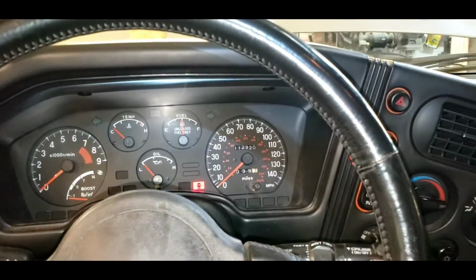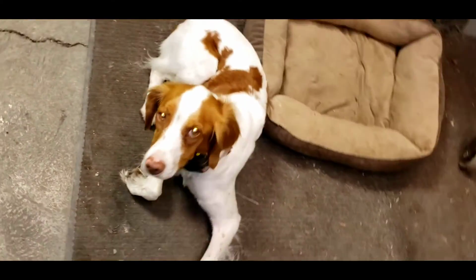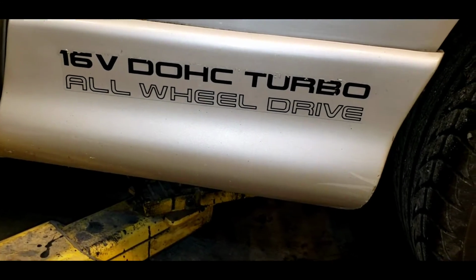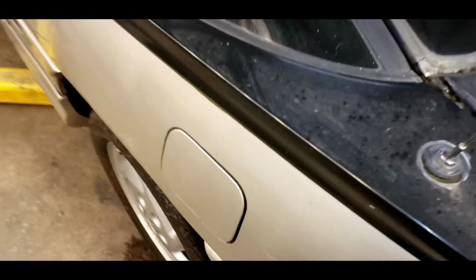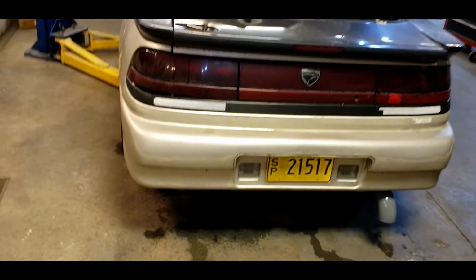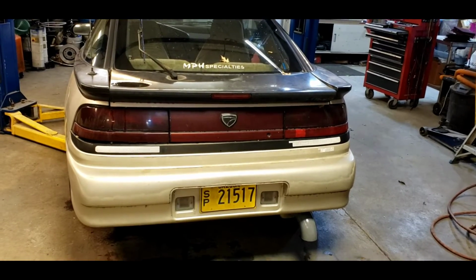Still, this car intrigues me, and it's really, really old. Stella, are you finally going to make an appearance? Yeah, you good girl. So there's a lot behind the old 16-valve dual overhead cam turbo all-wheel drive. These are fun little cars. Like I said, I had a bunch of them, got rid of them all, kept this one, and now I just drive it for pleasure, take the kids out, and I think I'm going to drive it today.